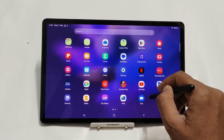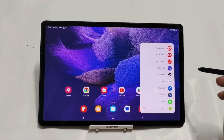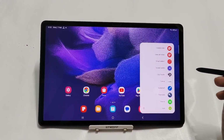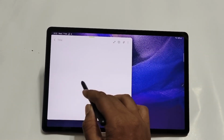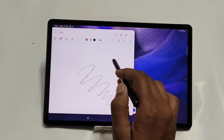Along with Tab S9 FE, you will get an S Pen in the box which comes free of cost. With the use of this S Pen, you can do a lot of productive things like sketch, drawing, and also you can take screenshot, write on the screenshot and do many more things. This is an added bonus.